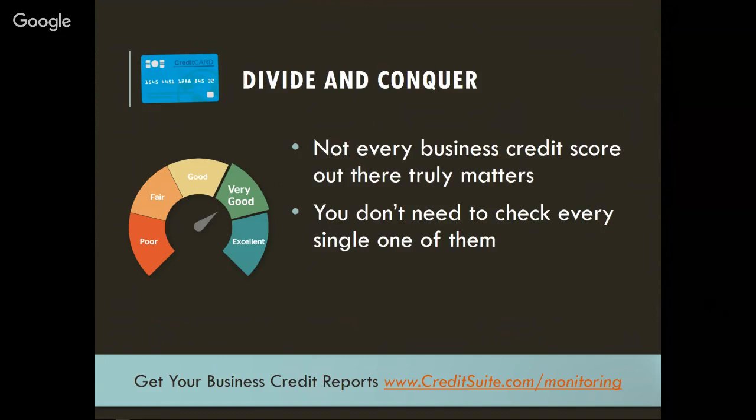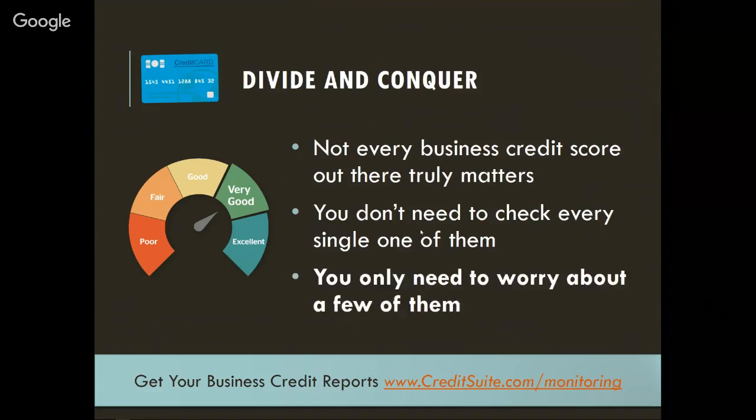You just need to understand the main score that's offered by the reporting agencies, because that's what's typically used to judge you. So you only need to worry about a few of them, really one per reporting agency, D&B, Equifax, and Experian. You don't need to know about a lot of the other scores that are out there.